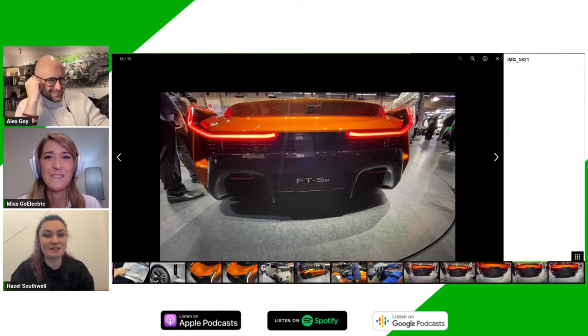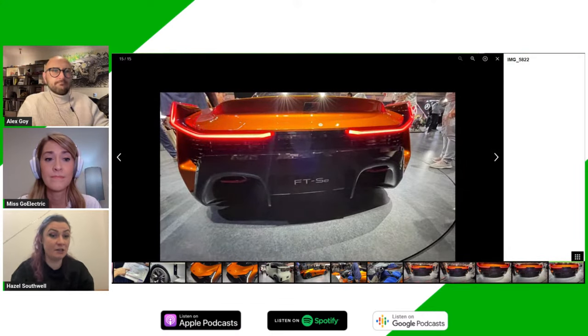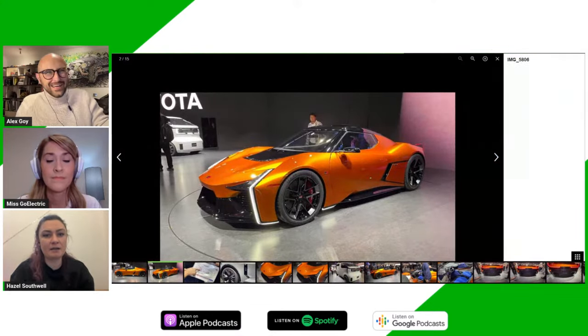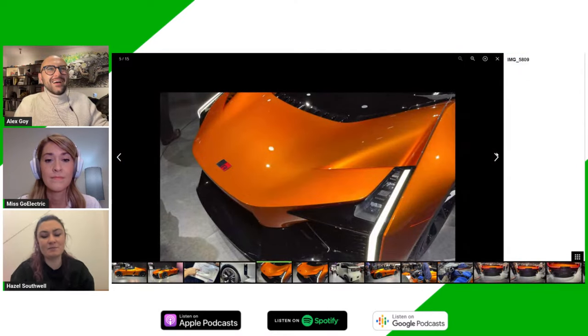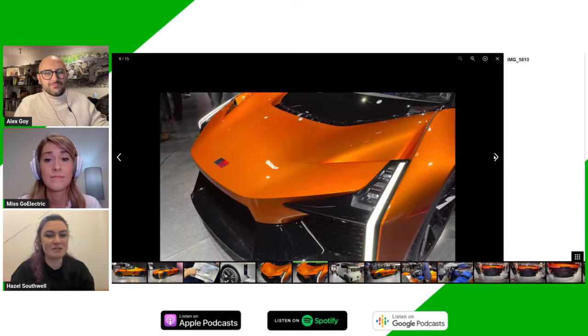I think like Alex says, what's nice is that the front end really looks like a Toyota. And I don't necessarily think of Toyota as a huge sports car brand, but this looks Toyota shaped to me. If they make this, people will buy it. And if they make it, you know, I don't know, 70 grand or something, then a lot of people will buy it.